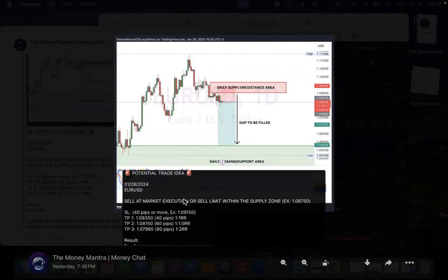So I recommended that this trade go for a sell at market execution or to set a sell limit, which is a type of pending order, within the supply zone. I gave a recommended entry point, a stop loss recommendation, and also 3 different TPs like I typically do, with a maximum profit of about 80 pips.